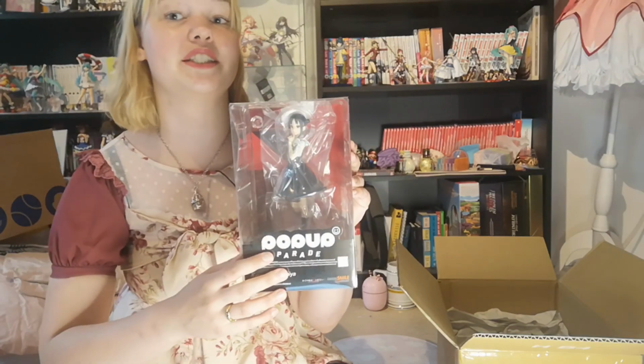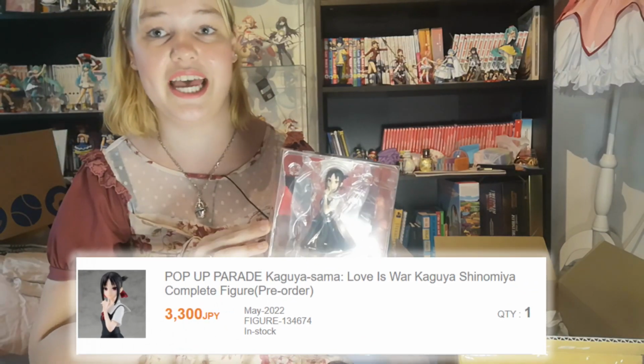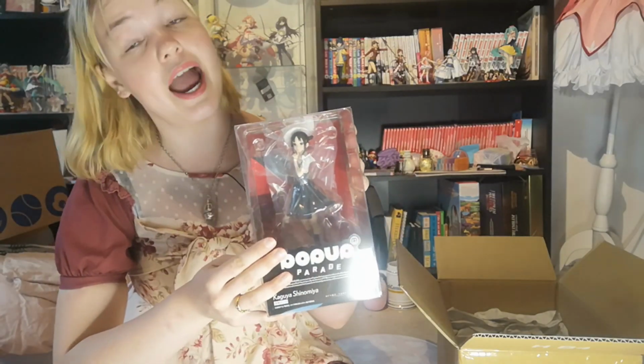And the Pop-up Parade was a really affordable way of getting a nice Kaguya figure. She was 3,300 yen. Those were the good times because, as we all know, pop-ups have risen in price due to inflation and I guess materials getting more expensive. I don't really know for sure what Good Smile said. But I'm really happy with this figure and I'm going to show her a lot more. But yeah, let's continue with the next one, shall we?